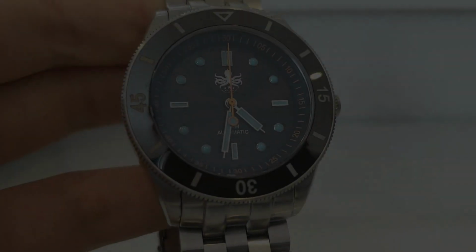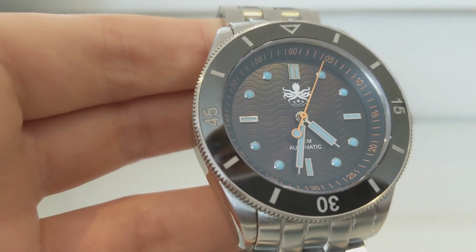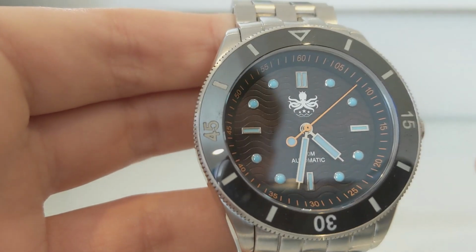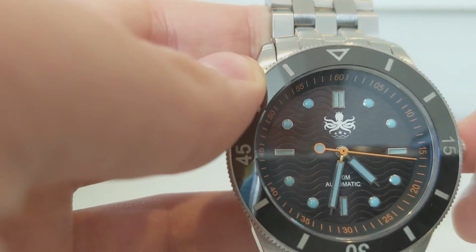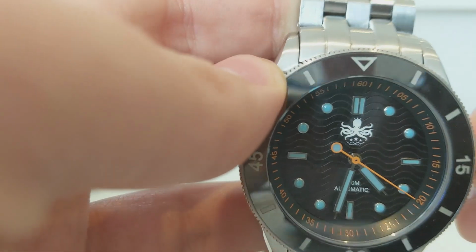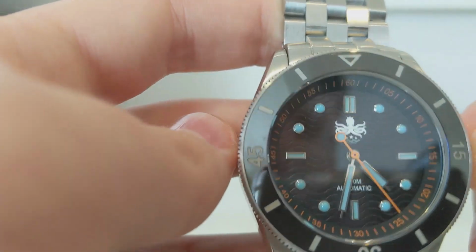Now, getting into the dial here, you see we've got quite a few interesting things going on. So on the actual dial itself, you can see this really nicely engraved wave pattern, which is actually quite deep with the engraving, so it's quite a striking look. Then you can see just below the 12, you've got the King Octopus logo, which is controversial for some people, but I think it's fantastic, and it's got a lot of personality, and it really makes this watch stand out.